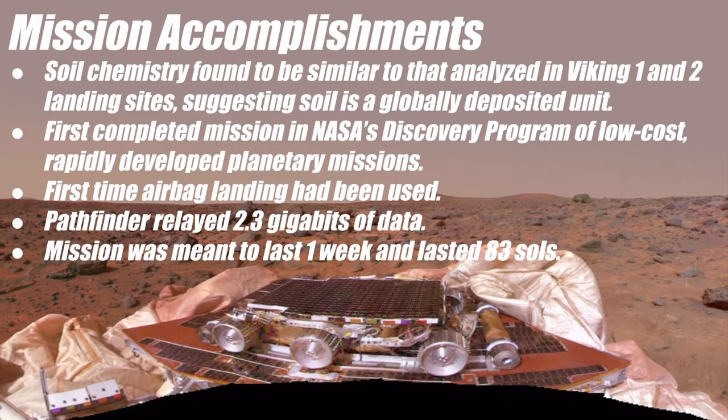The soil chemistry found on the mission was similar to that of the soil found in the Viking 1 and 2 missions, which suggests that the soil is a globally deposited unit. This was also the first mission completed in NASA's Discovery program of low-cost, rapidly developed planetary missions. The mission was also the first time an airbag landing was utilized, and it succeeded. Pathfinder relayed 2.3 gigabits of data, and the mission was meant to last only about a week with the battery it was using, but instead it lasted 83 sols, which is about 12 weeks, surpassing its initial perceived lifetime.